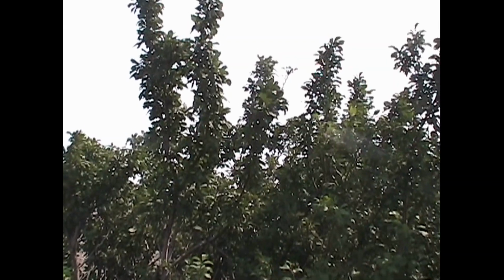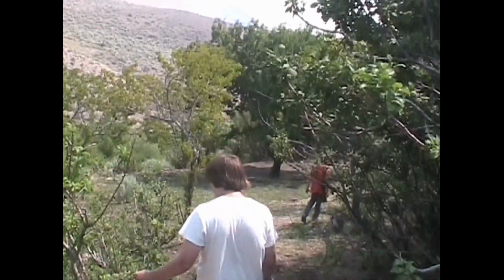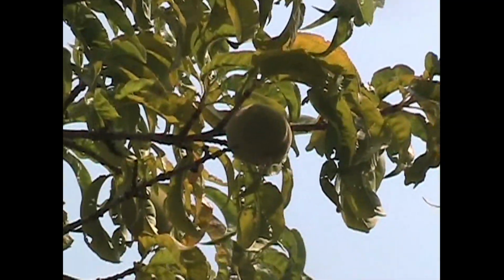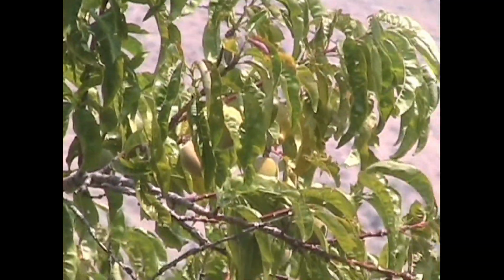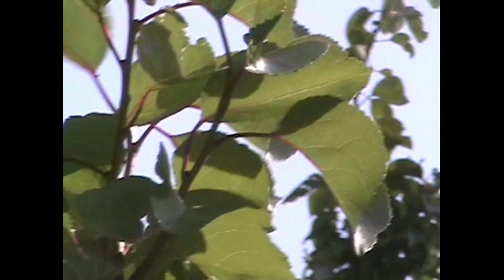The first tree we come past is a plum tree, and it's going to have a few plums, not a whole lot. Next, we come to a peach tree, and it looks as if it's going to have a crop of peaches. They won't be ripe, though, till mid-September, but boy, are they delicious. No water on them and no fertilizer. I guess that's as organic as you can get, the wild peaches.